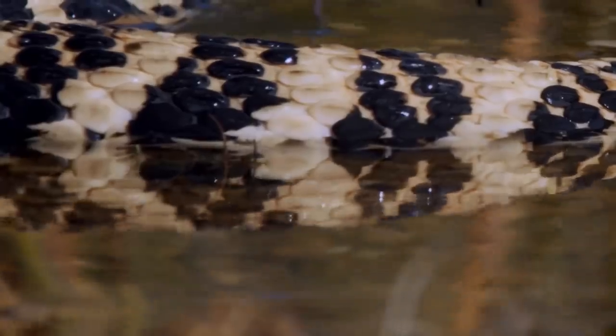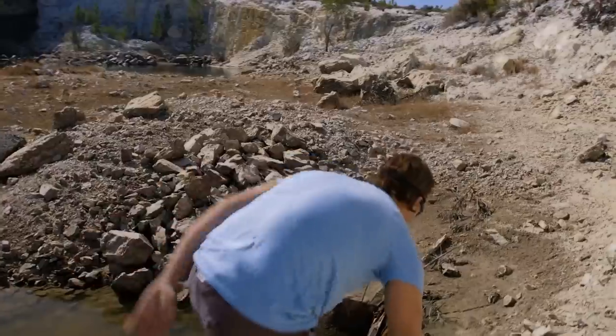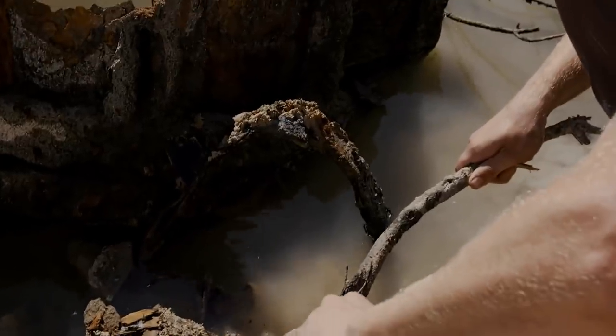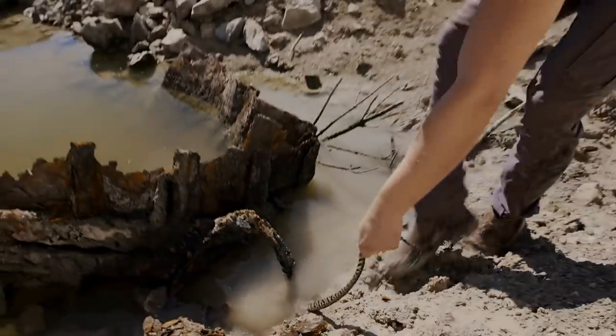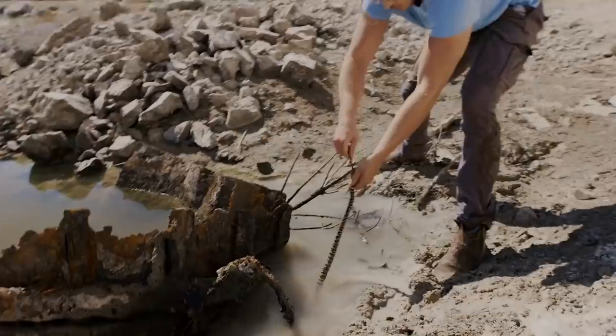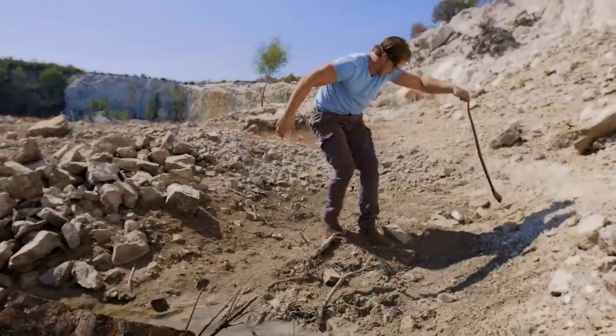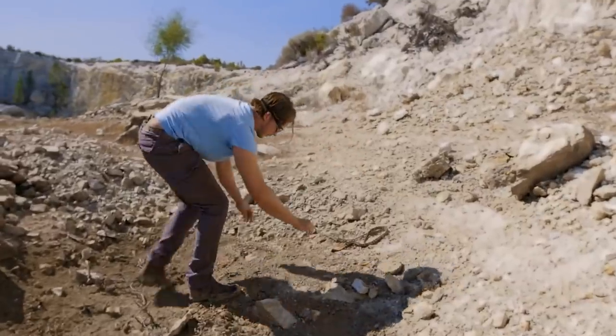It's actually under the water, under this old piece of rotten sheet of metal. God, I got the tail here. Look at this, I got him. Famous for spraying, so let's see if I put him down what he's going to do.